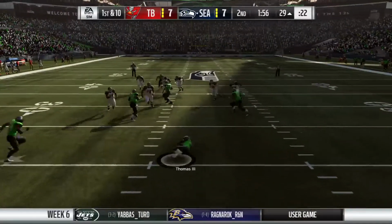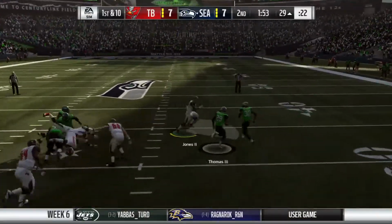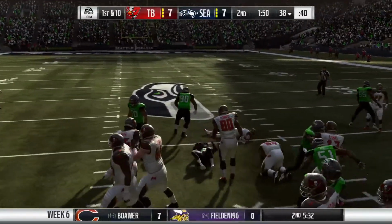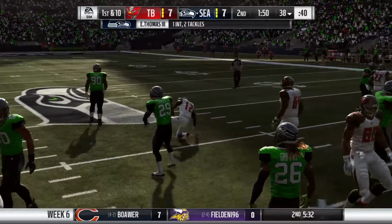He rifles one that's intercepted. Picked off by the all-pro free safety, Earl Thomas. And this one will be returned to right around the 38-yard line.